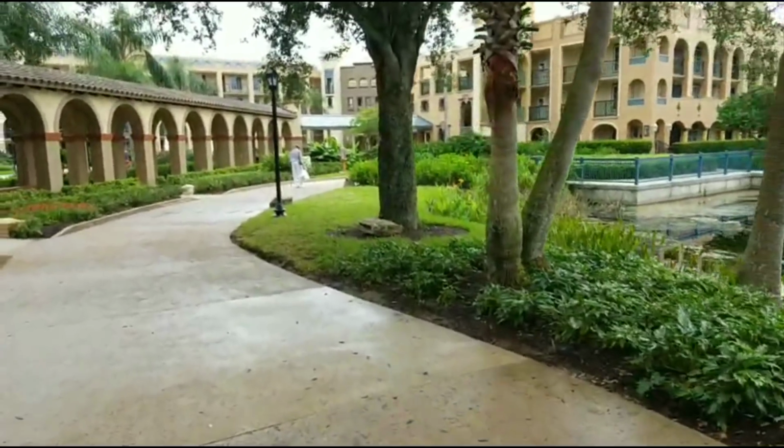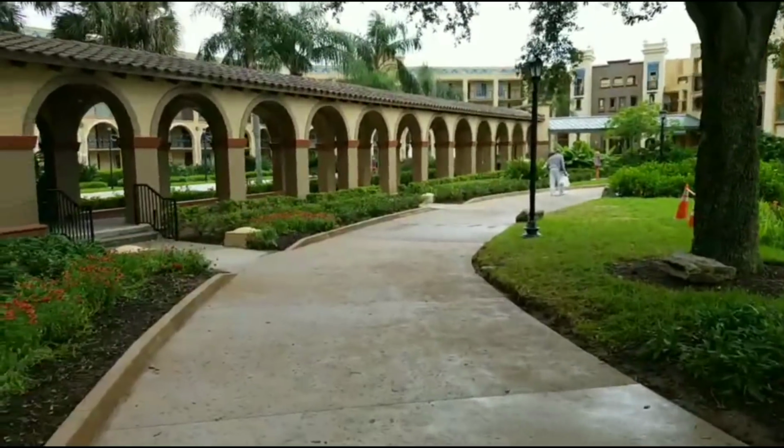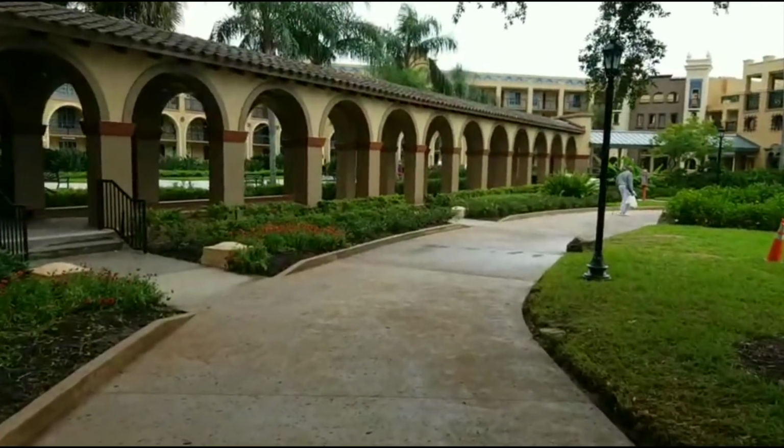Okay, we're coming up on the Casitas here. Let me just go through the courtyards, and people wanted to see some of the views from the different buildings.